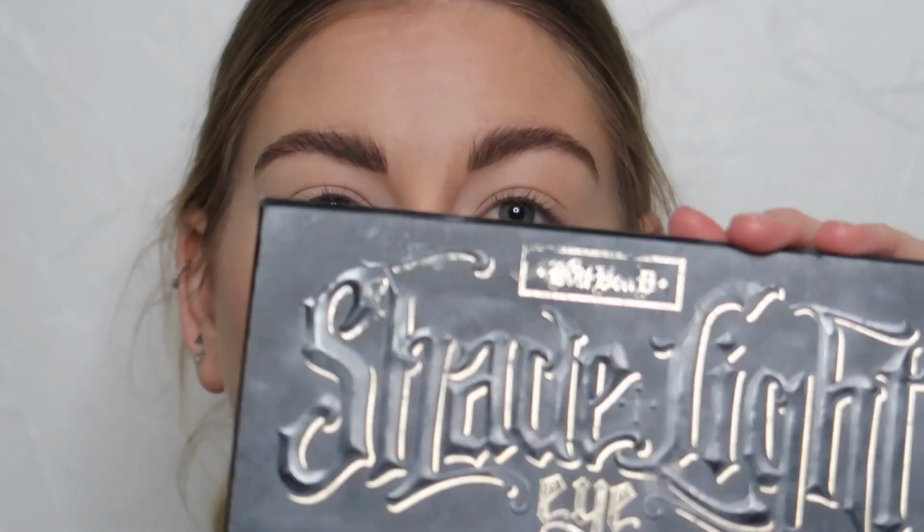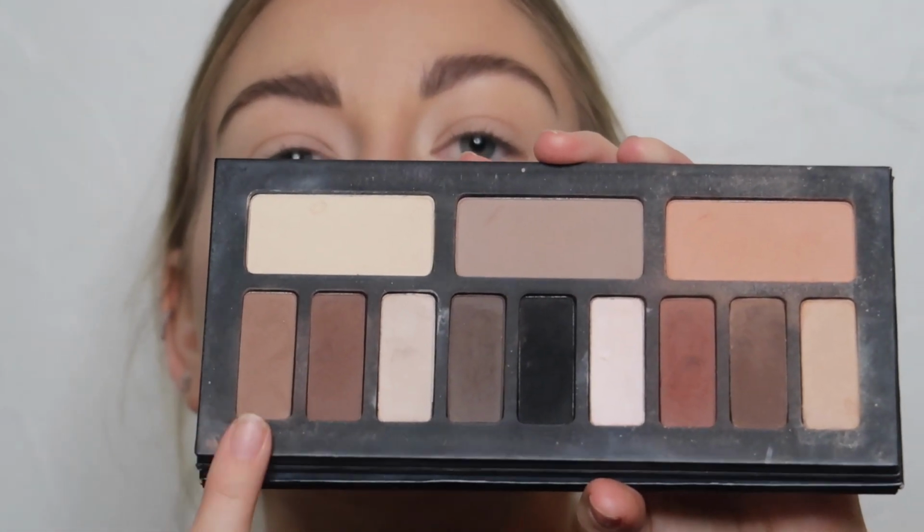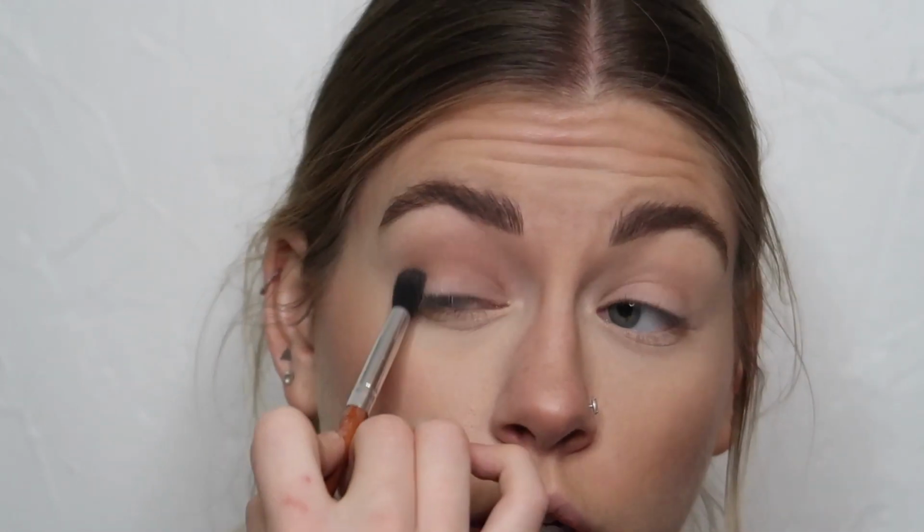I'm going to go in with the Kat Von D Shade and Light palette. I think I'm going to mix this orangey color with this basic brown on a big fluffy brush, and just really softly blend that out into my crease. I think when I do it, I'm gonna add more of this brown shade than the orange shade. The orange shade is just to help blend out the edges. I want this brown to be more of the defining crease color.